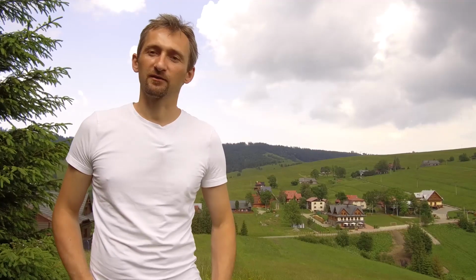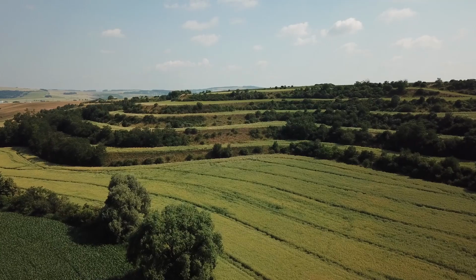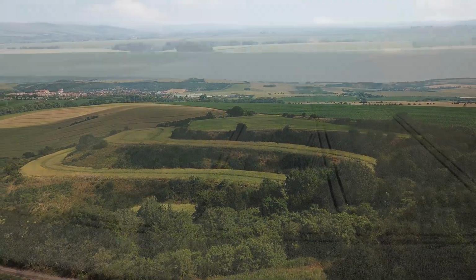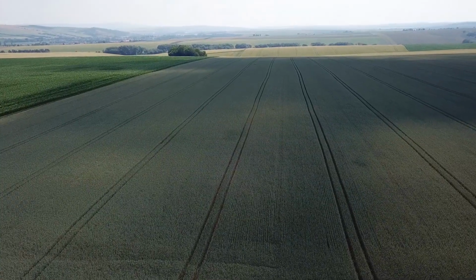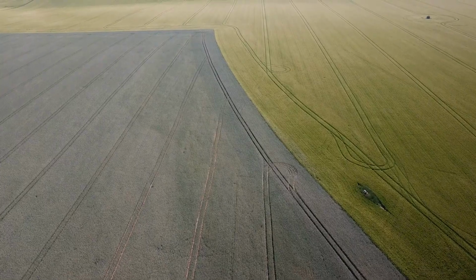In Slovakia, in the past, we had communist regime, and this regime was not a big fan of small-scale farming. Around 1952, the big unifying fields and pastures happened, which destroyed old terraces in the landscape.